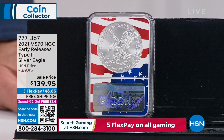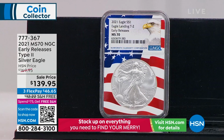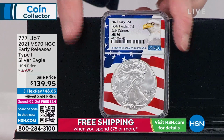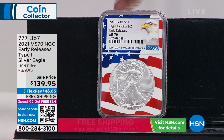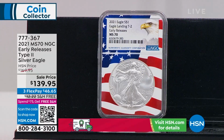It was one of the most substantial and significant numismatic changes in the history of the United States Mint. And the problem, of course, is the United States government only made this new coin for 6 months and 6 months only. So this is the start. This is the brand new coin. It is what is called an early release. It's called Type 2 because it's the new design. They put the old design out for the first 6 months, and it's certified Mint State 70.